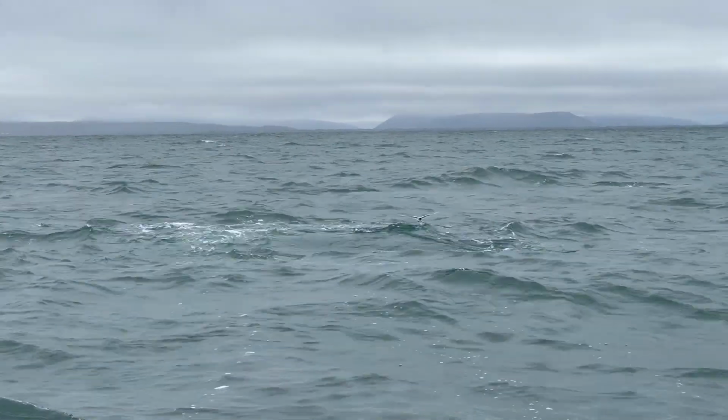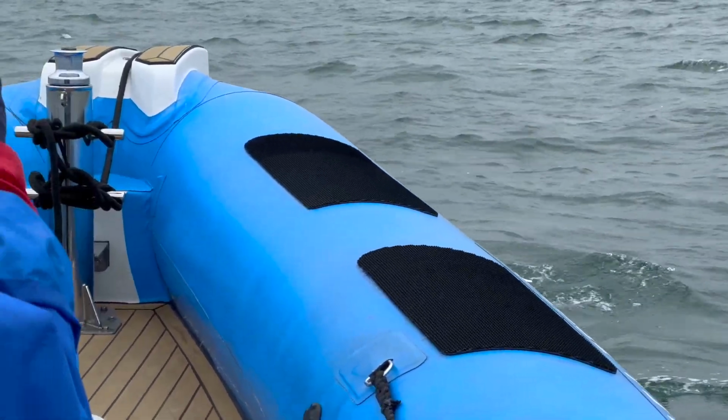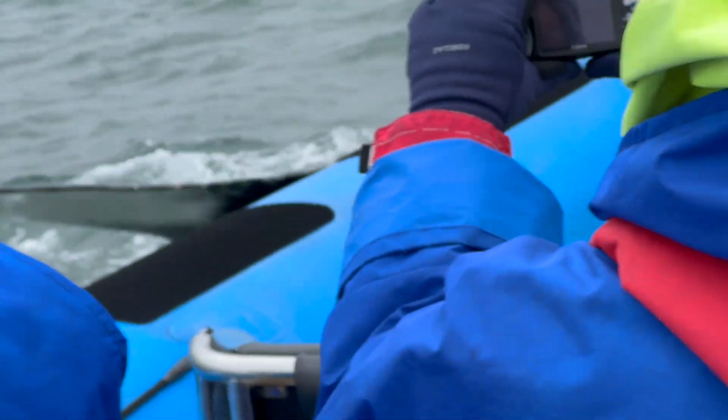And at one time the whale was so close to our boat that we could even touch its tail. Look at this.